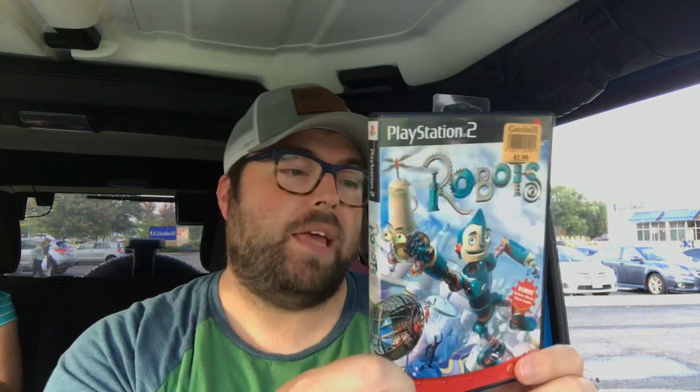Next up, we got Robots. Most of these are going to be PS2 games. This was $1.99. I just saw somebody recently playing this game. It looks like loads of fun. I've never actually played it myself. I've seen it a bunch though. This is the first copy in the wild that I've seen, so I had to get it.